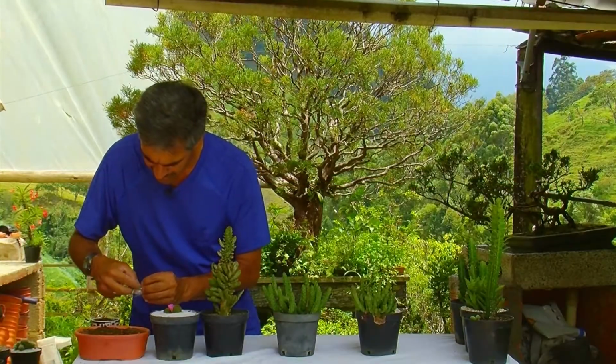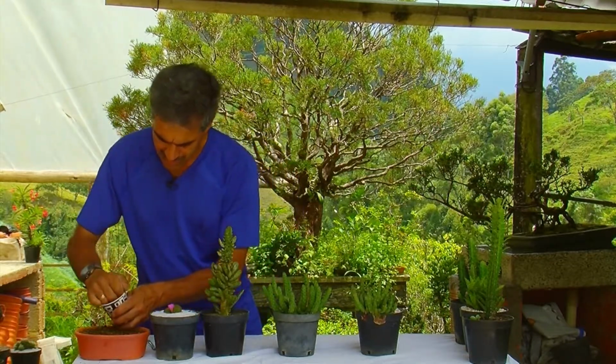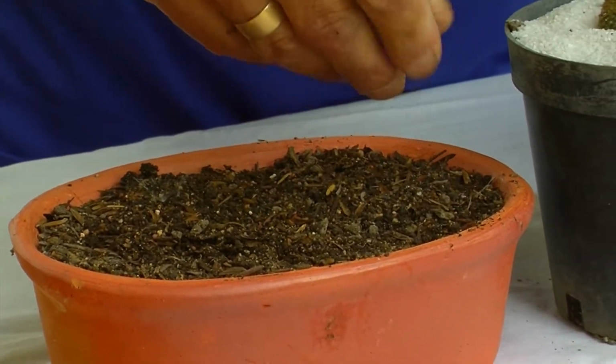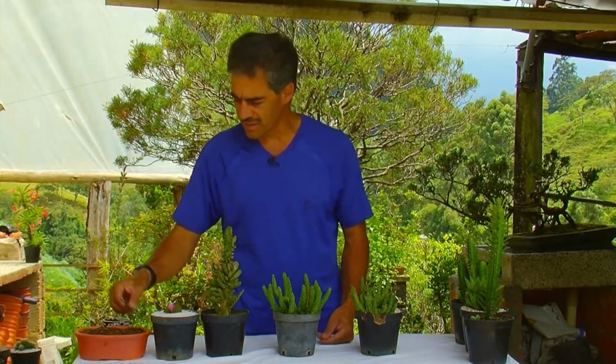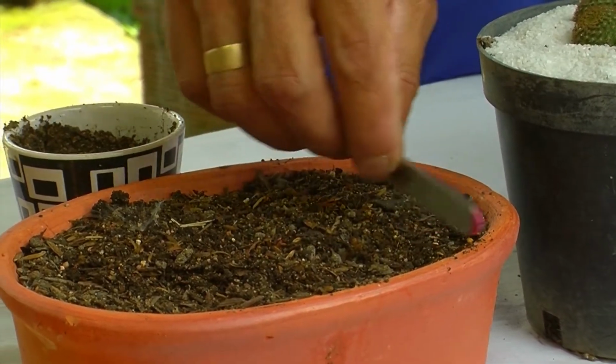You cover them lightly with a little bit of dirt and wait for them to germinate. You can't predict how long they'll take to germinate because some species can take up to 15 or 20 days, and some species can take up to a year to germinate.